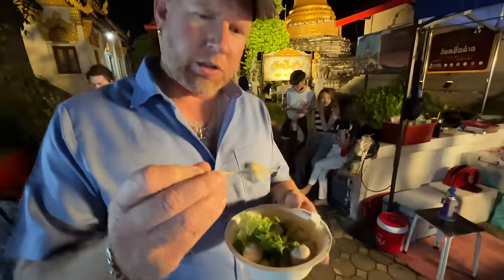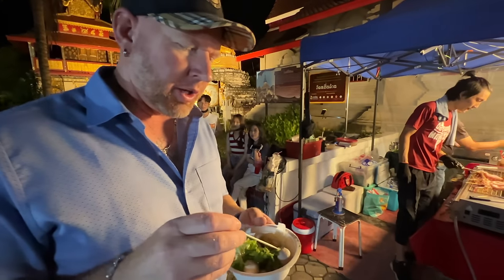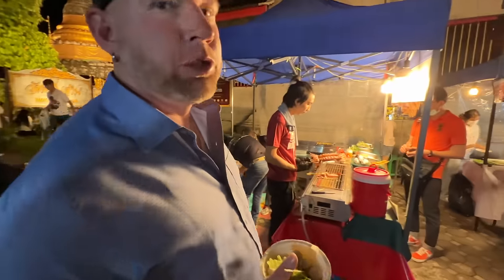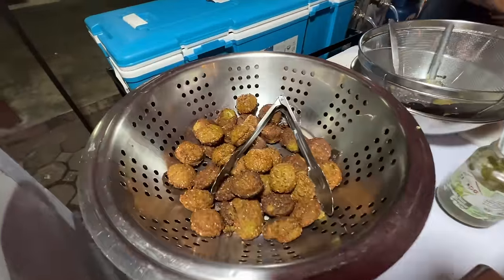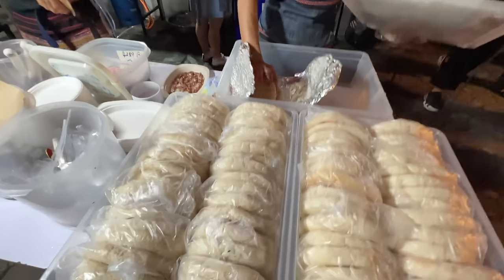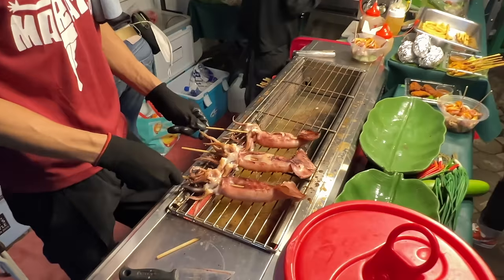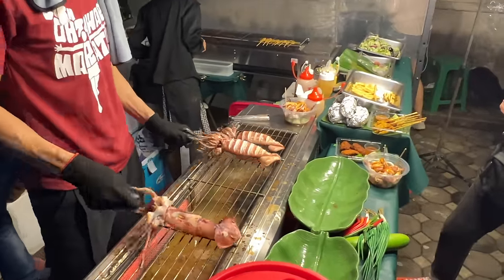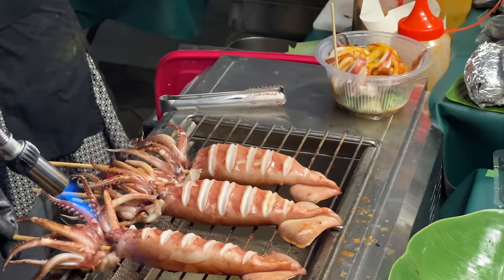I got some pork ball right here. It's got some vinaigrette lime juice on it. Delicious. Pizza falafel. So they've got squid on a stick here on this grill, and they're going to flame it real hot with this torch.